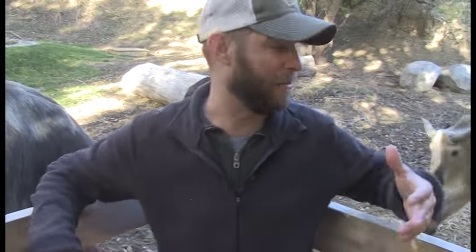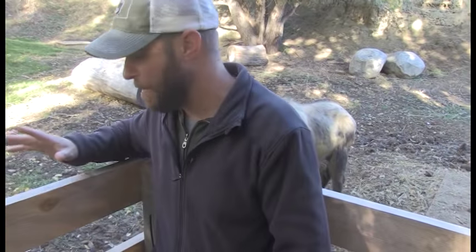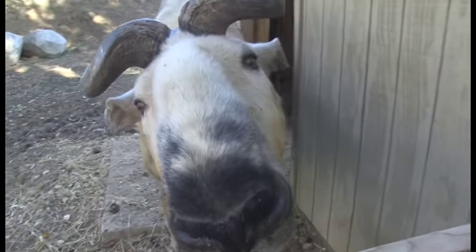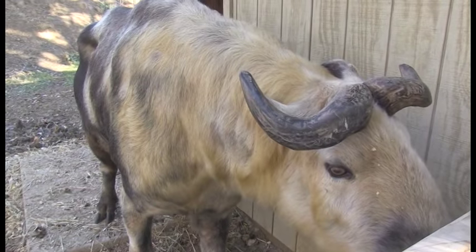Now you met Khan, who's coming out right now. He's a little bit smaller, he's much younger, but JT, 13-year-old male, about 700 pounds. He's a big boy. And what makes takin so cool is just how weird they are. They've got horns like a wildebeest, they've got a rear end like a bear, maybe a body like a bison, and then this big giant nose like a moose.